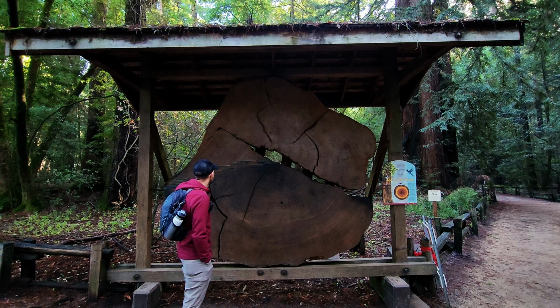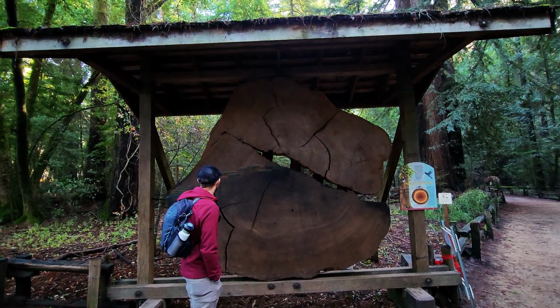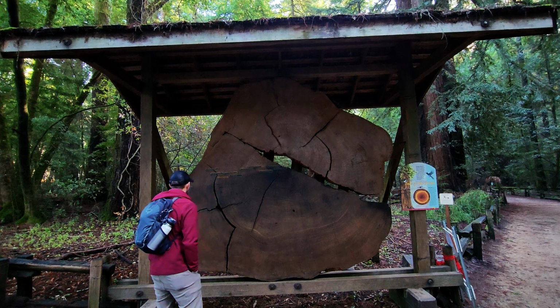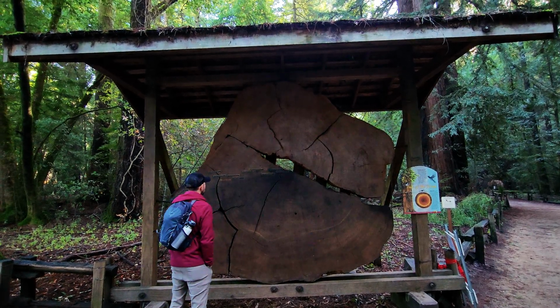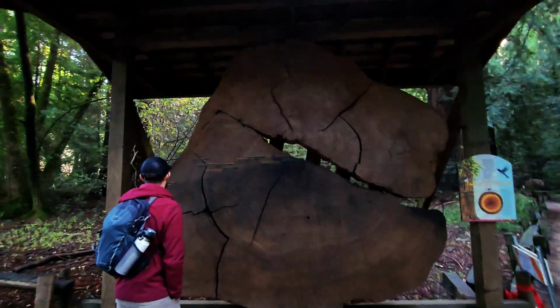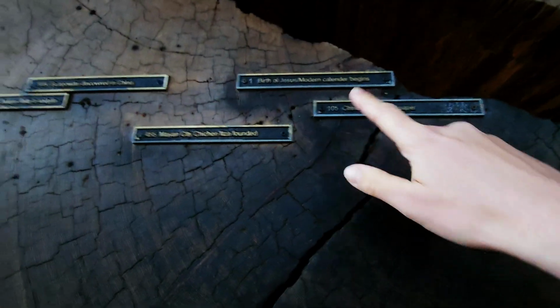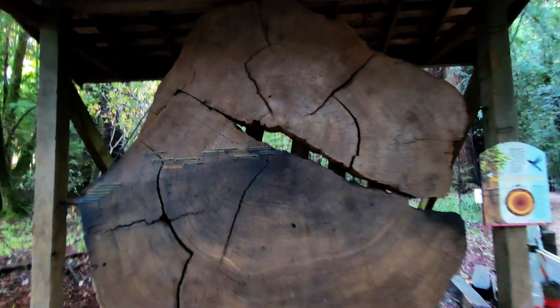So look at this ring of a redwood. This tree was harvested in 1934, but it grew for over 2,200 years. It has the entire timeline here of when it started growing. It's crazy. That thing is so big.